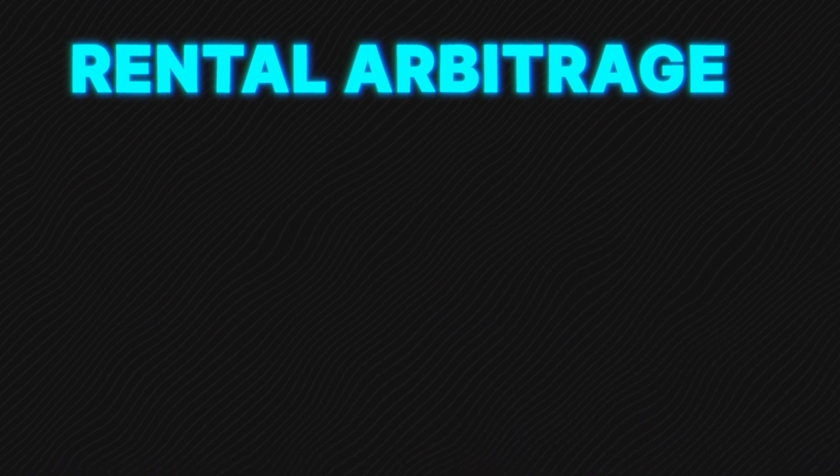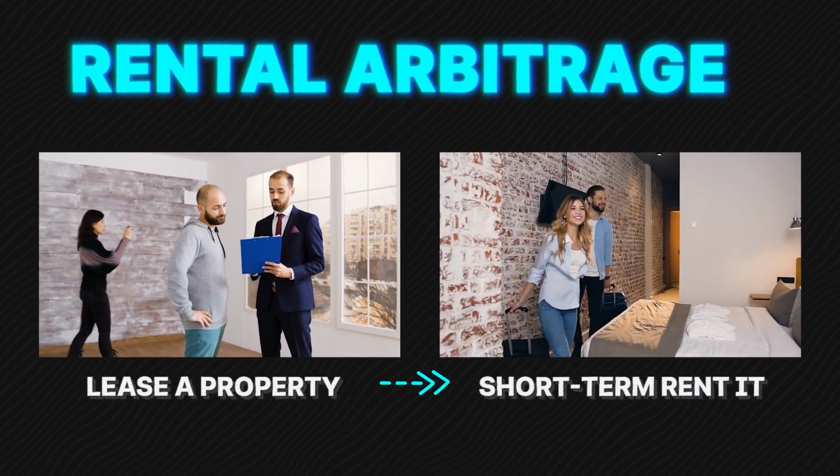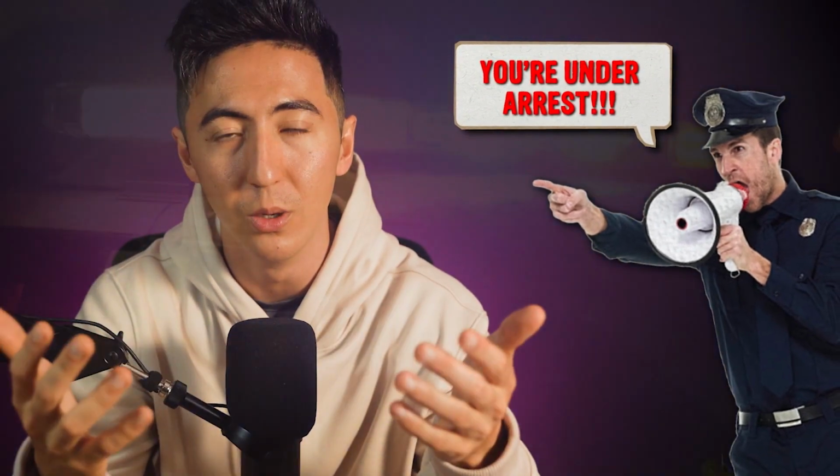So an alternative strategy, which I've hinted towards a few times in this video now, is rental arbitrage, where you lease out a property from another owner and then sublease it to a short-term rental guest. Now, I'm not saying that we're doing anything illegal with the strategy. Everything that we do with rental arbitrage is on board with the city, with the homeowner, with the guest. Everybody has to be on board if you do choose to plan and go the rental arbitrage route.